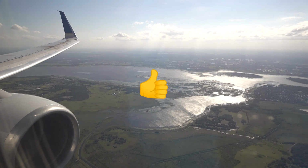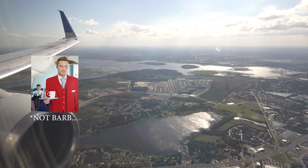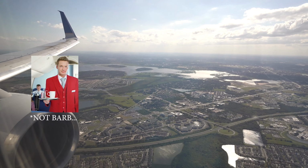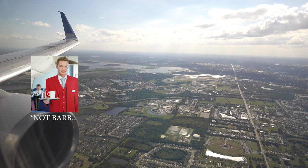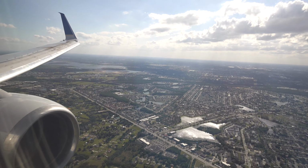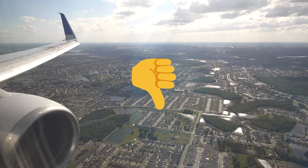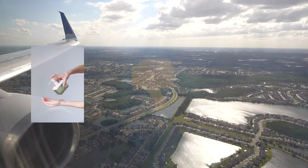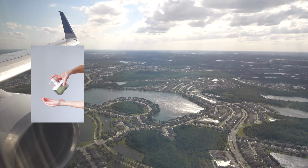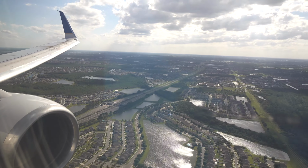Time for thumbs up today. Thumbs up go to Barb and the very friendly first class cabin crew. I enjoyed their service. The only thumbs down I have today is for my single serving friend and what I consider to be an overuse of hand sanitizer. If you're bathing in hand sanitizer every 5 minutes, maybe you shouldn't be on an airplane. Just saying.